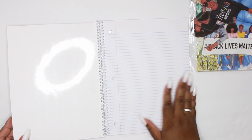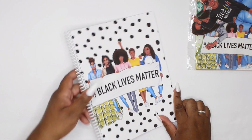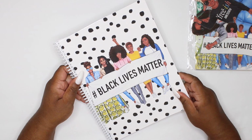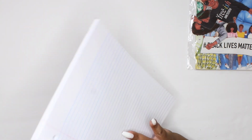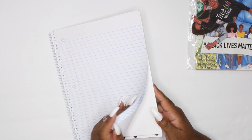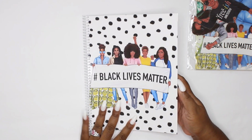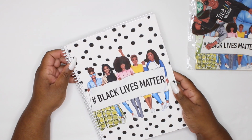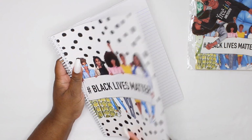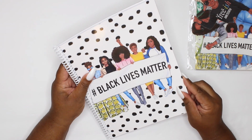There is nothing on the inside covers, but honey, with your cover looking this dope on the outside, you don't need nothing on the inside. It is so freaking cute. I just can't wait to carry this around and use it. I'm actually thinking that I may put my podcast notes in here. I think this is such a dope notebook, and it's just so beautiful. I absolutely love it. The quality is just a-okay, okay? Like, it is so good.